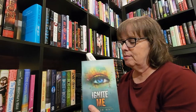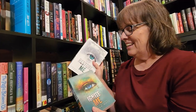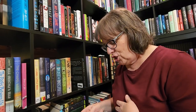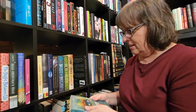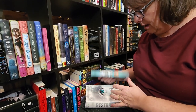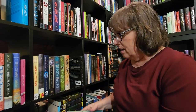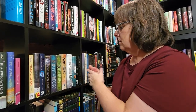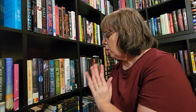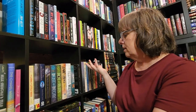Okay, these books killed me, basically. Say her name for me. Tahereh Mafi. The first one is called Shatter Me. And then we have Ignite Me. And then we have Restore Me. And the other ones are on my Kindle. And they are intense, crazy, apocalyptic stories written in the most unique way ever with the craziest, best characters. I love, love, love them. And I love all of her other books. So, I just love them.